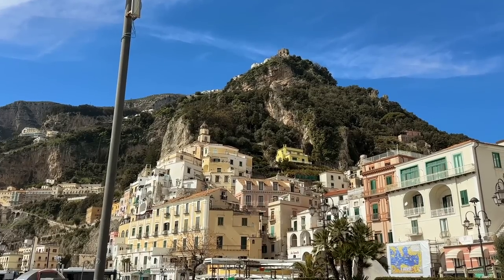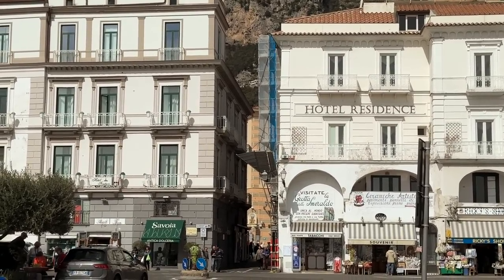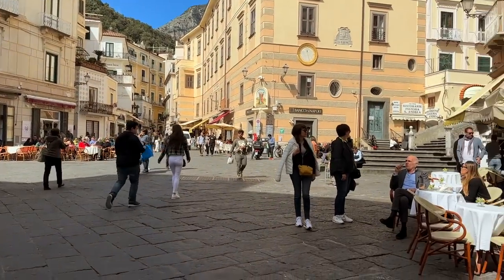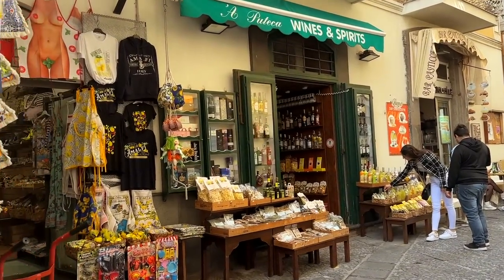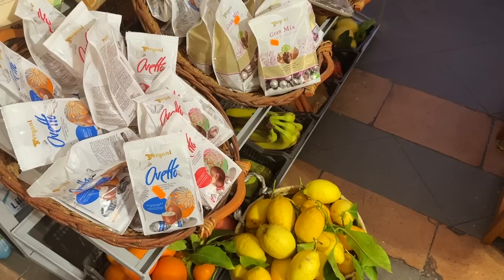So the last city we visited was Amalfi. Amalfi was really cute as well. Unfortunately, we got hit with a little bit of bad weather towards the end of the day, but it was still kind of cozy, and we had a good start to the day. It had more of a town feeling than Positano. There's this big piazza, and a lot of shopping options, a lot of souvenir type of shopping.